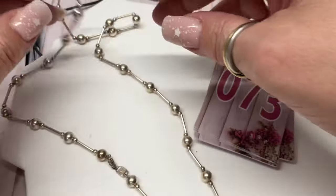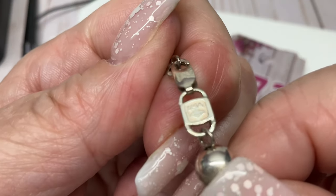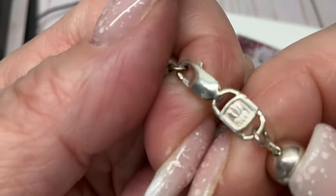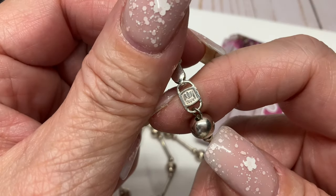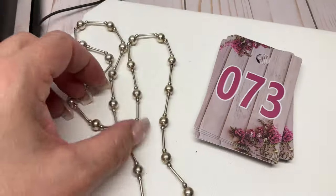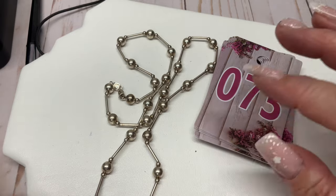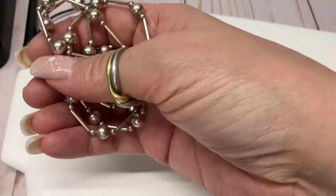Okay, this is marked 999 and Lisa. No, it's marked USA. Mom, that says USA. Put your glasses on. Just kidding. 999 means it's almost pure silver. Okay, guys, let's do a little drive-by. This is beautiful. It's 99.9% pure silver, okay? This is an 11 and 3/4 inch drop. And I'm going to ask $40 for that, $40.